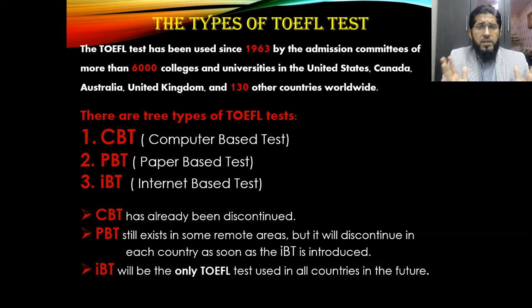CBT has already been discontinued. It's not used anymore in the world. But PBT still exists in some remote areas, and it will be discontinued in each country as soon as the IBT is introduced. Like in some remote areas where people don't have access to internet connection, there could still be PBT. But the point is that IBT will be the only TOEFL test used in all countries in the future.